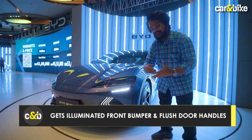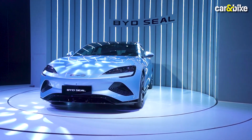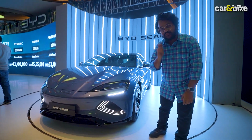It has this effect of ripples or waves, and this vehicle is, after all, inspired by the ocean. That's what BYD tells us. Even the tail light, which is a full width unit, has certain elements built around it to make it look organic, which I think is a pretty cool touch.